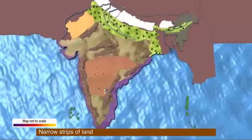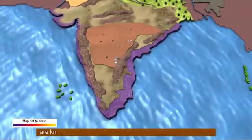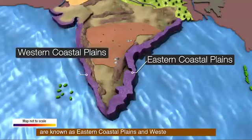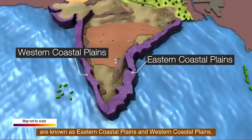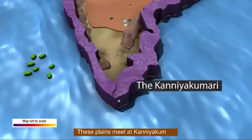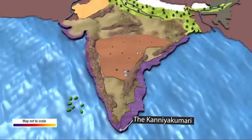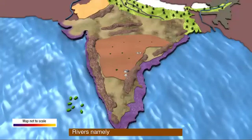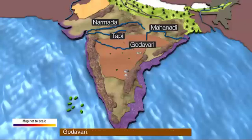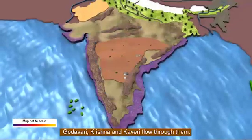Narrow strips of land along the eastern and western coasts of India are known as Eastern Coastal Plains and Western Coastal Plains. These plains meet at Kanyakumari. Rivers, namely Narmada, Tapi, Mahanadi, Godavari, Krishna, and Kaveri, flow through them.